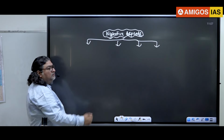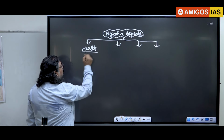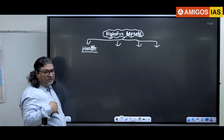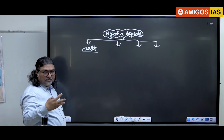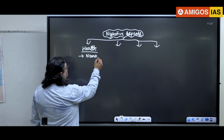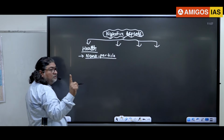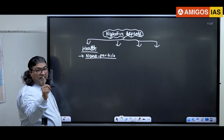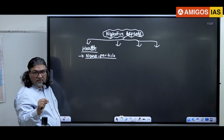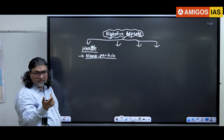What are the negative impacts? One is health. How does it impact health? If nanoparticles enter the body, they may trigger some kind of side effect. Now this is making a lot of news. Now let me connect with environment. Nanoplastic. You know, microplastic. Now it is making the headline, nanoplastic. And nano we cannot see with naked eyes.